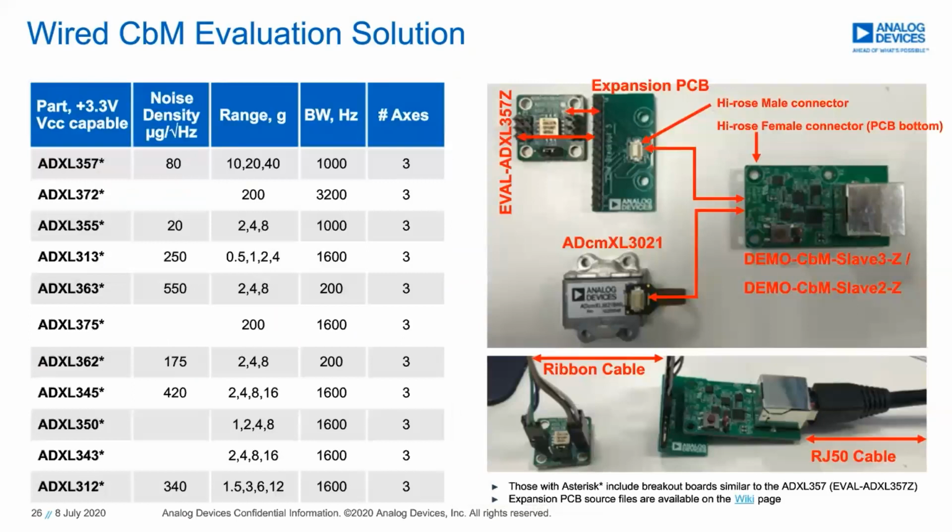Typically, CBM designers initially use a high-performance sensor to understand their asset or motor, such as the ADCMXL3021. Once they have developed machine learning algorithms, they may be interested in testing lower performance sensors until they reach a good enough level of performance for an embedded solution. This wired CBM evaluation system also works with all of the SPI output accelerometers listed on the left, so it can be extended to work with an entire range of sensors, offering greater design evaluation flexibility.